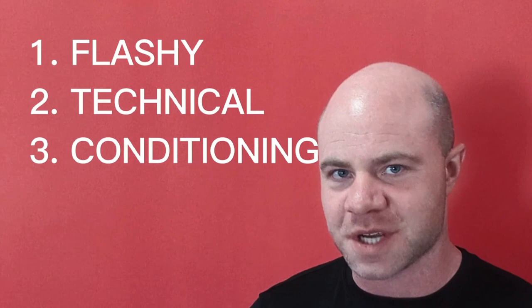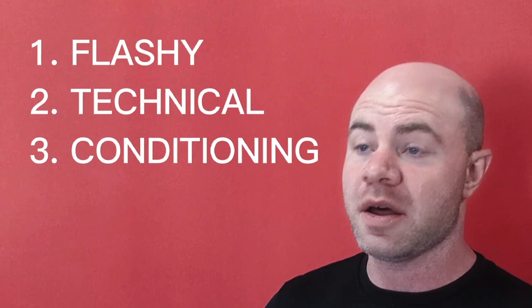All right. Now, don't get me wrong, these things can all kind of run over each other, because you could be doing very technical mitt work that is kind of flashy and interesting to see that also builds conditioning. And there's a whole lot of crossover there. But those are just three chunks, at least that is the way I look at it. Now, let's talk first about flashy mitt work.